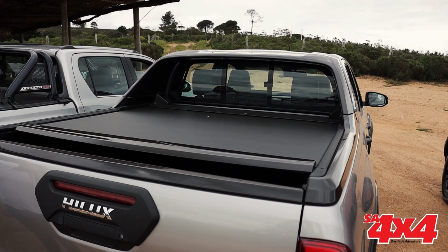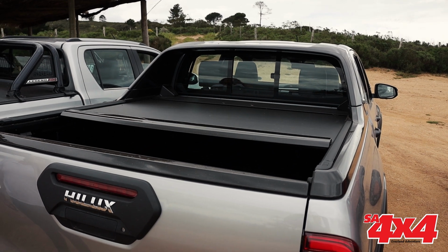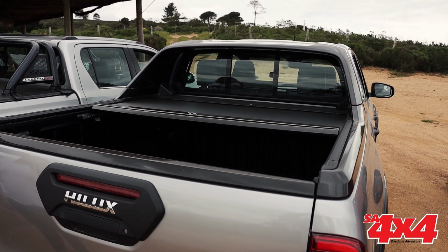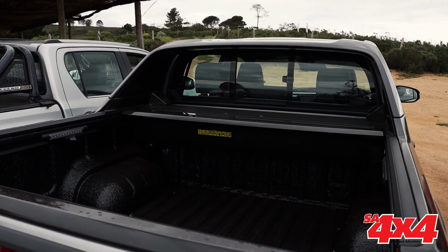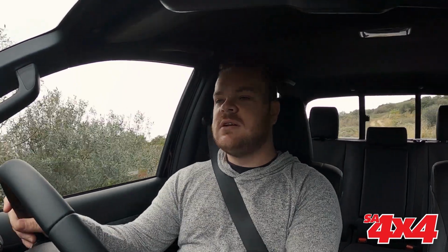These vehicles are fitted with the new RS package, which is roller shutter. Unfortunately, it's not Rally Sport or something like that. It's an optional extra on the Legend pack, which includes an electronic load bin cover, roller shutter, which I think is quite a nice feature. It's not something we've really seen in our market, especially not from the manufacturers themselves.